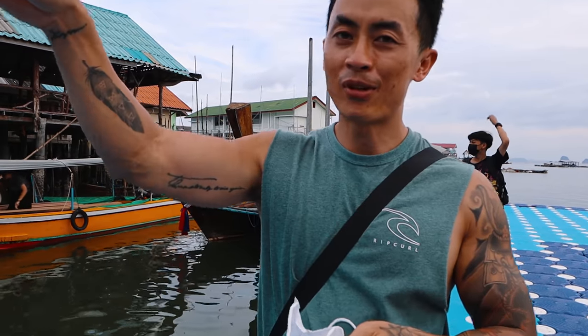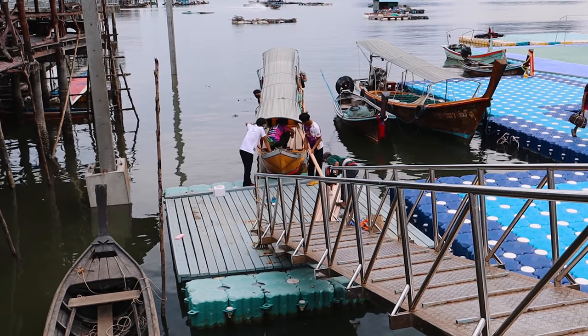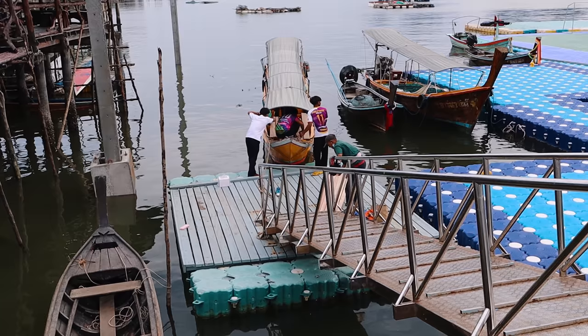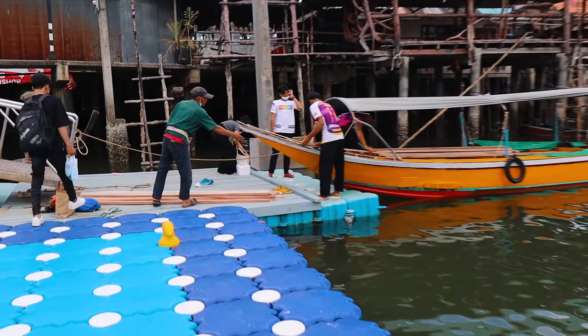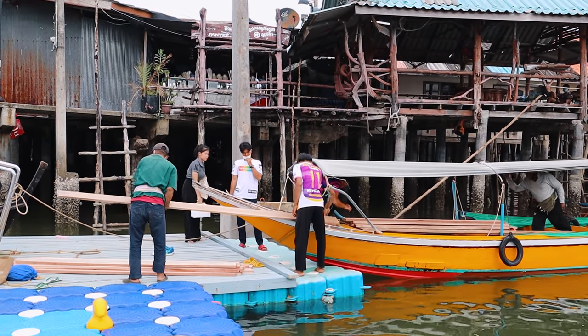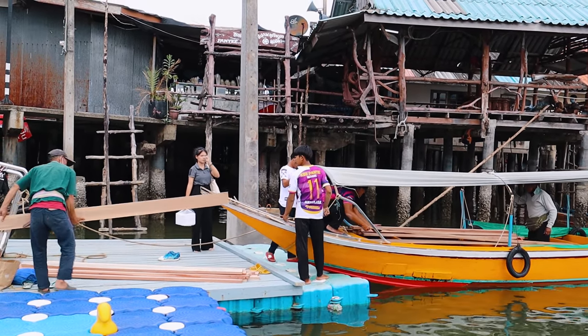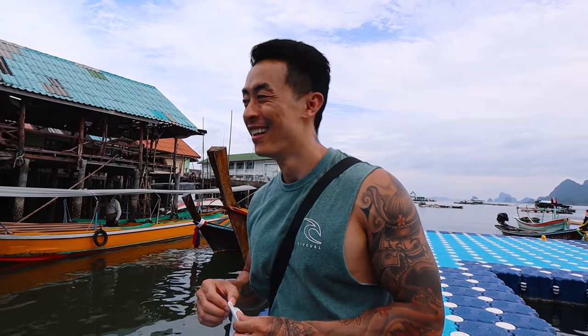You see how they were building the house there? Yeah. So in order to build one, you have to get the raw materials from the mainland, and this is how they transport all the wooden planks. Yeah, they have to bring everything from the mainland to come here. Lots of work to do any renovation around here.